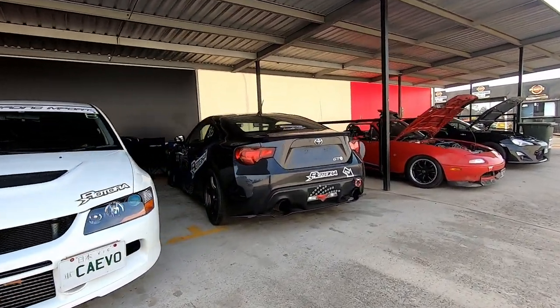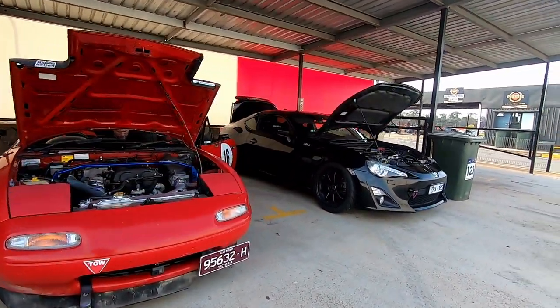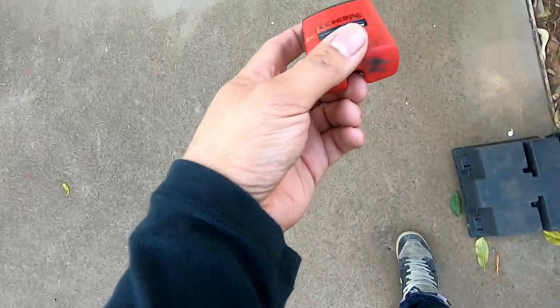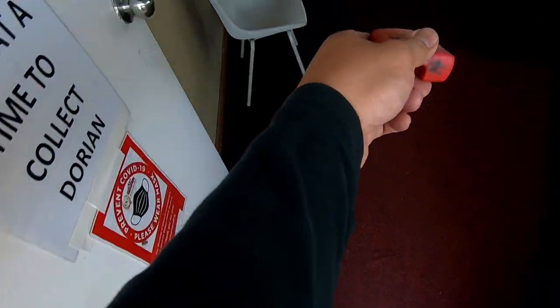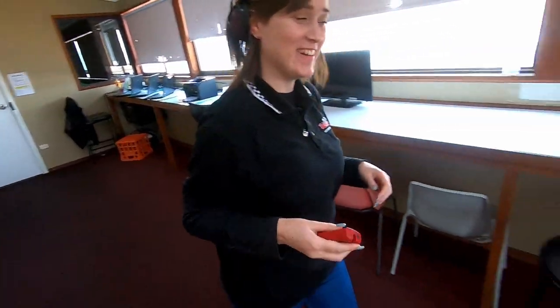At the end of the day, it's time to pack up, and after a full track day, this can be the most dreaded part of the day. But if you are organized and pack your things neatly, it should be a breeze to pack up. Don't forget to remove your timing device and return it to the timing tower.